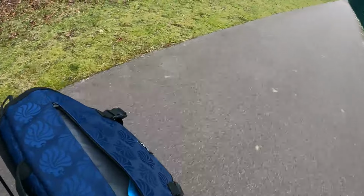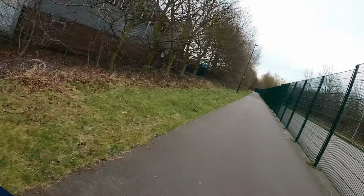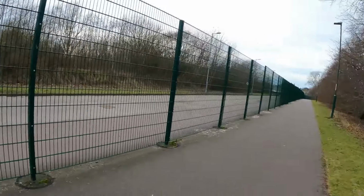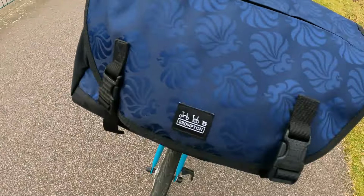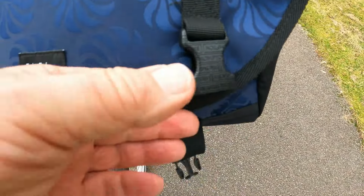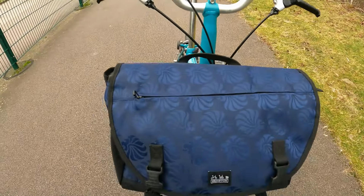The bag is worth stopping to look at. I'm going to get a smooth tarmac. Just use the kickstand again. So the bag is a Brompton bag, little Brompton logos on it, you can see those on here. 2020 limited edition British Olympic team Olympic bag.